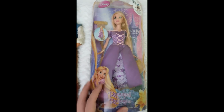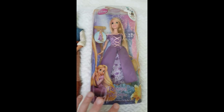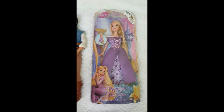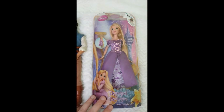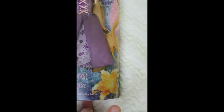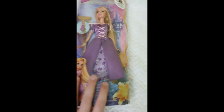I think this might have been sold in a parallel way at Disney Store, because when Mattel was producing dolls for Disney, you could actually get both the Disney Store versions and the Mattel versions at the Disney Store. And I don't know, I think so. Anyway, the artwork is pretty cool. Here we have her. Then there's the magic flower in the background. We can see the tower. This box has been kept in really good condition, as well as the doll inside.